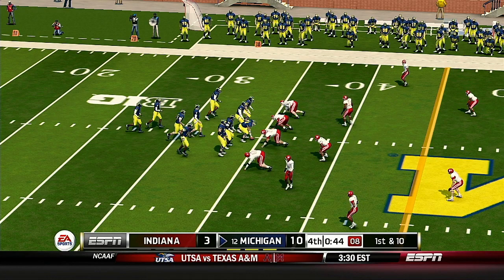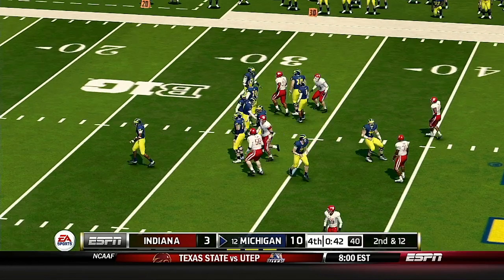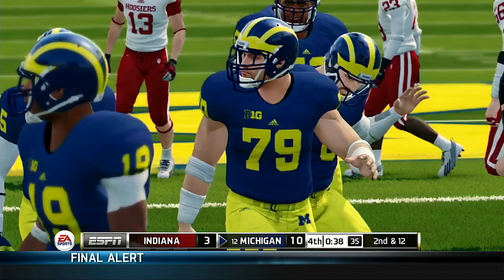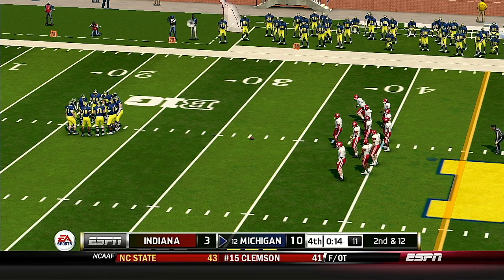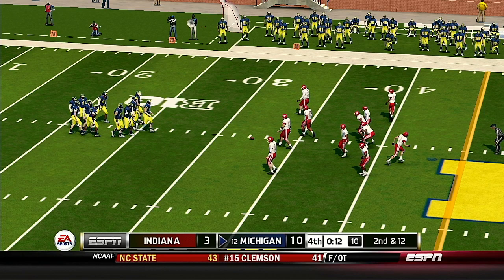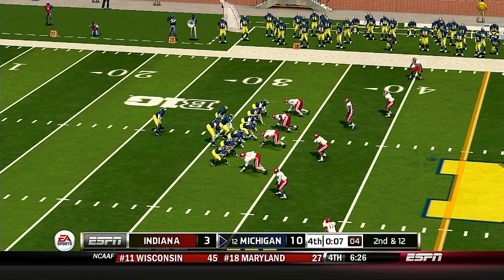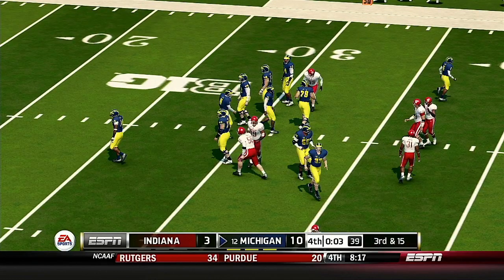From their own 34-yard line, first down. And this should be a kneel down as they just try to kill the clock. Nothing more demoralizing for a defense than seeing the opposing quarterback take a knee. Four down. Michigan is up a score. He'll go down to one knee.